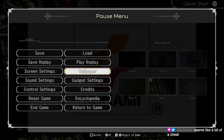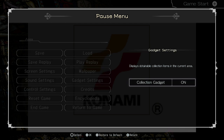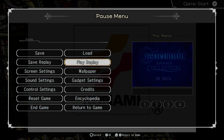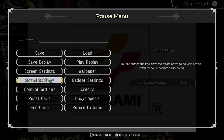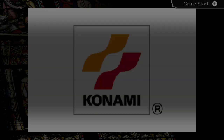One thing that I actually think is really cool that they included in this game is this gadget thing that tells you what the enemies have. It's really helpful, especially in Circle of the Moon, to know which enemies actually drop the cards that help out a lot.